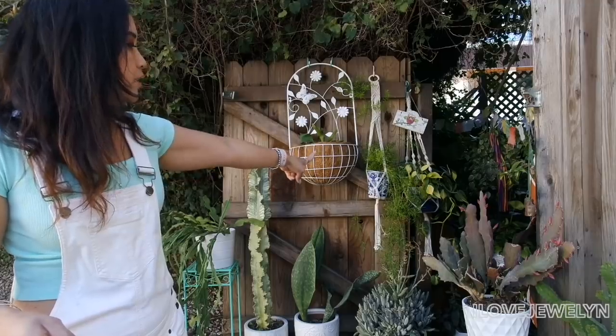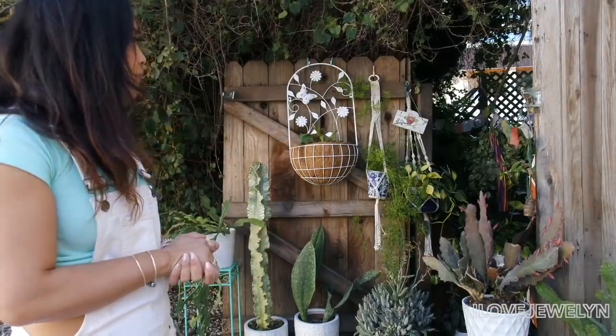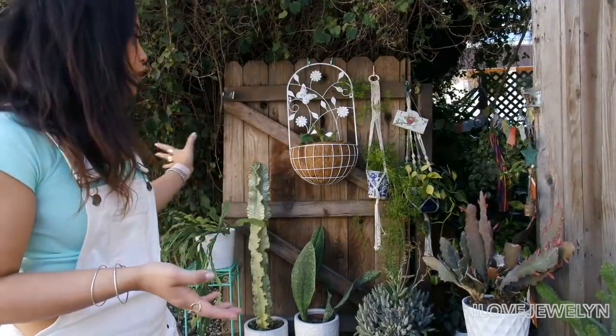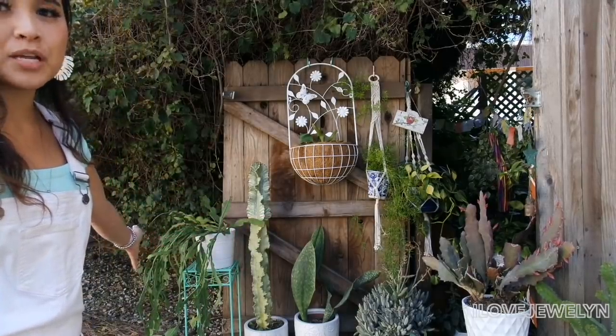My Brazilian philodendron, my philodendron Brazil, is at the end, trailing oh so nicely on a macrame hanger. I love that so much walking into my space. So I love that trailing effect coming in. And then if you take a look here, I have some of my prized babies here.